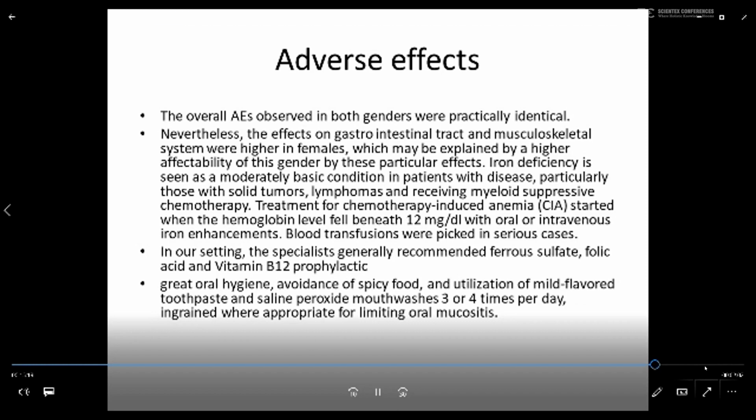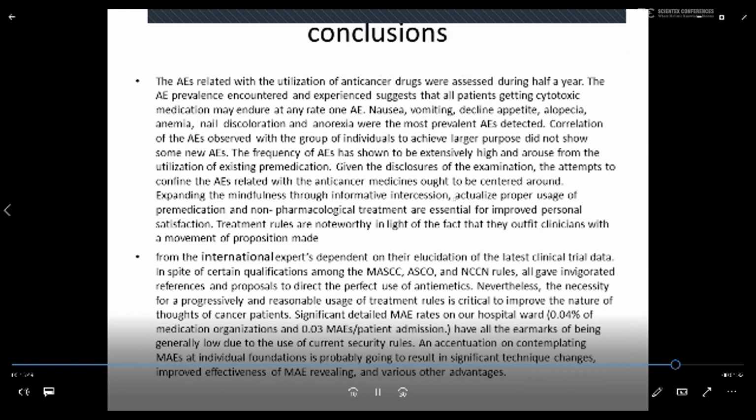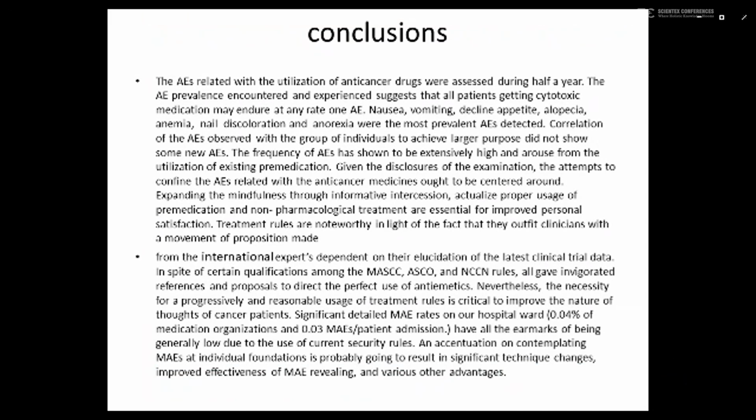For limiting oral mucositis, specialists advised patients to have great oral hygiene, avoid spicy food, utilization of mild flavored toothpaste and sodium peroxide mouthwashes 3 to 4 times per day. The adverse effects related with the utilization of anti-cancer drugs were assessed during half a year. The adverse effect prevalence suggests that all patients getting cytotoxic medication may endure at any rate one adverse effect. Nausea, vomiting, decline in appetite, alopecia, anemia, nail discoloration, and anorexia were the most prevalent adverse effects detected.